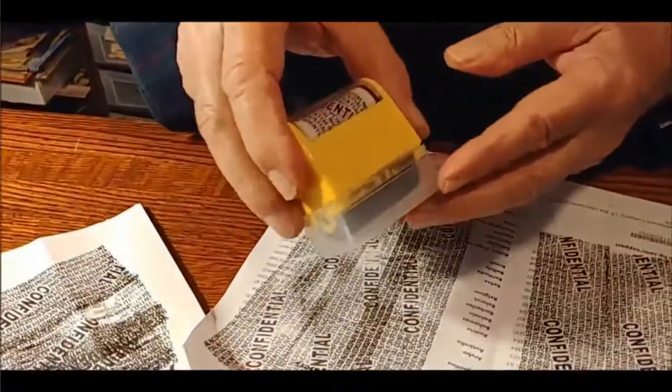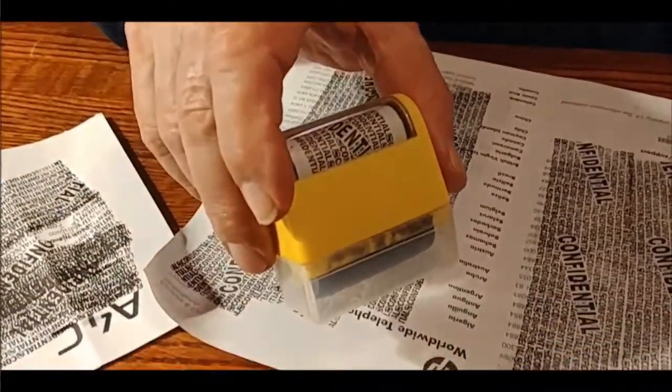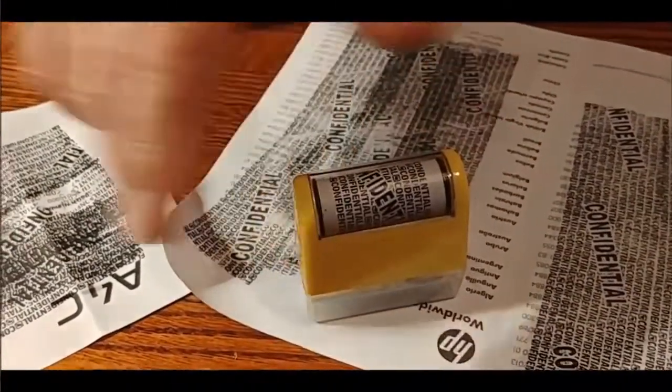I often do take a magic marker when I'm throwing out a prescription bottle because it doesn't fit in. I do have a shredder. Very hard to get a medicine bottle, a prescription bottle, into a shredder. But this is an easy way to go over that label very, very quickly. And as I said, it's very inexpensive.